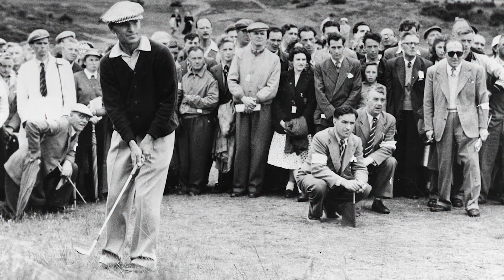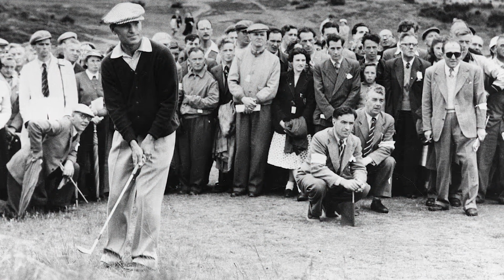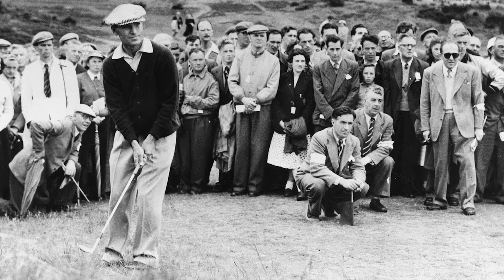Oakmont's furrowed bunkers were so extreme that players actually threatened to boycott the 1953 US Open if something wasn't done. Eventually, a compromise was reached. The club agreed to stop furrowing the fairway bunkers, but they continued to do it on the greenside bunkers for a while. Those steel rakes still hang in the clubhouse today.